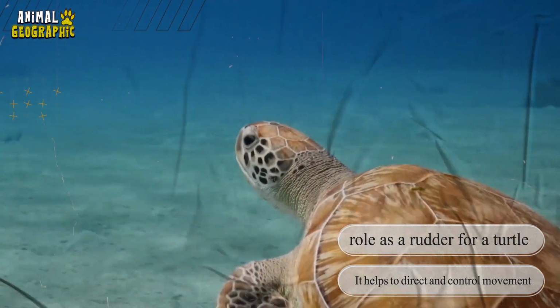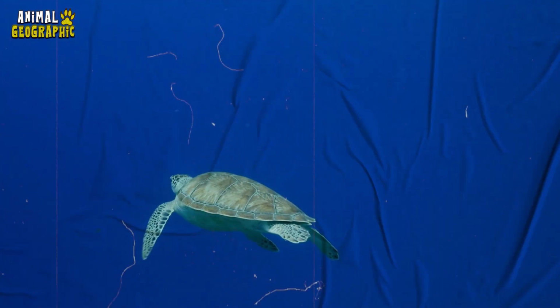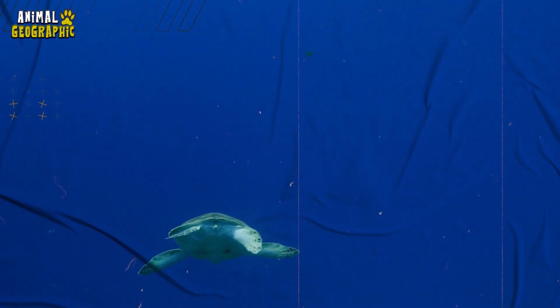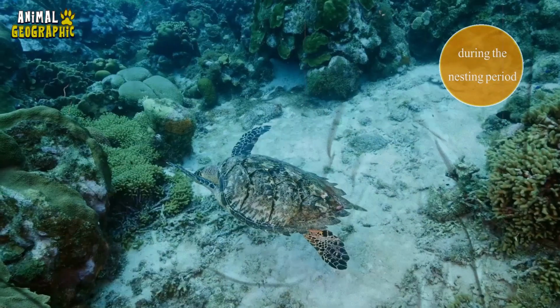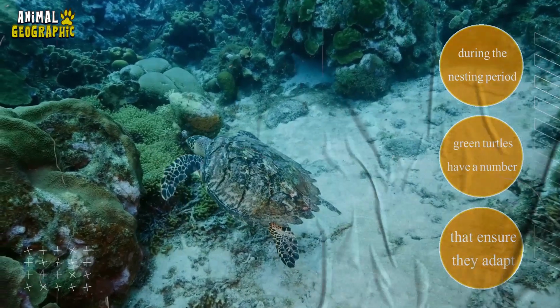This is not the only feature of the flippers, but the marine sciences specialist Jessica Foggy pointed out in a study she conducted on the role of the green sea turtle's flippers in devouring their prey, as well as the role of the back flippers of adult female turtles in digging burrows during the nesting period to receive their young. Especially, green turtles have a number of characteristics that ensure they adapt to their habitats.